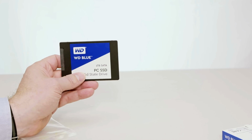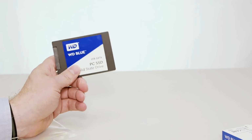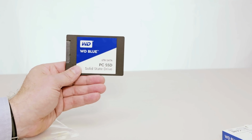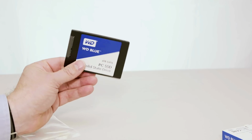So there you have it, WD's first SSDs. Definitely worth checking out there. I'm going to put these in the system and see how they go. And they're pretty much priced competitively. They're pretty much around the same as most other SSD brands. So definitely be on the lookout for these.